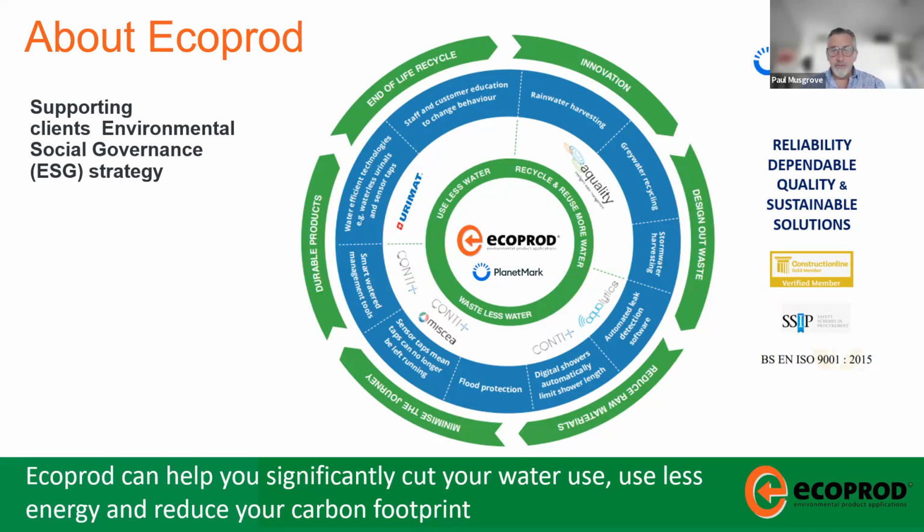At EcoProd, what we do is we focus on the science of water from source through to waste. We then consider the engineering installation setup, and finally, trying to identify the best solutions for the environment. We're a Planet Mark certified company, and we have been for 8 years. And year on year, we look to make improvements on our own footprint.